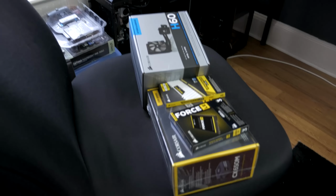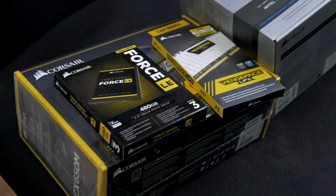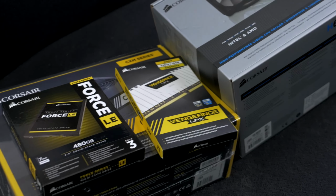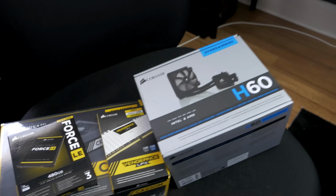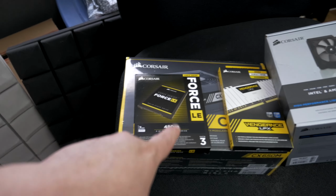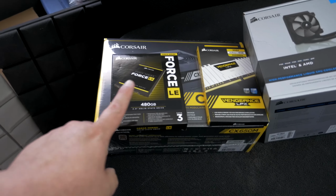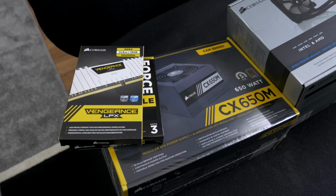And over here we've got some PC parts. I'm going to be doing a build pretty soon here. In case you haven't guessed, I've got some parts here from Corsair, it looks like. We've got the Corsair H60 AIO. We've also got white RAM, 16 gigabytes of Corsair Vengeance. We've got one of their Force LE SSDs, a 480 gigabyte. And then underneath there, a CX650M.